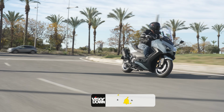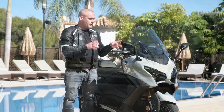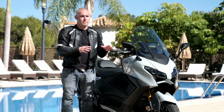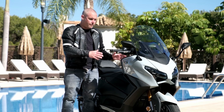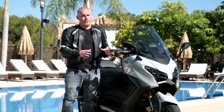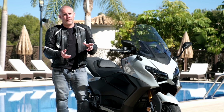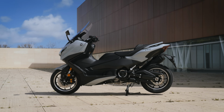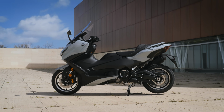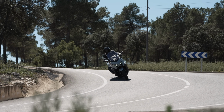It's also, and this is one of the things that I took away from the previous TMAX Tech Max launch that I was on a few years ago, such a good handling bike. This is something this length, this size, and of this configuration shouldn't be able to handle as good as it does. It sort of almost reminds me of a Honda Goldwing. That is a big, massive behemoth of a bike. It's long, it's low, and it's heavy, and that should not be able to go around corners quite as well as it does. But it's really very entertaining to ride.